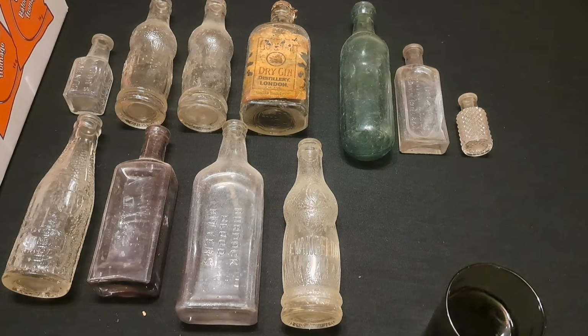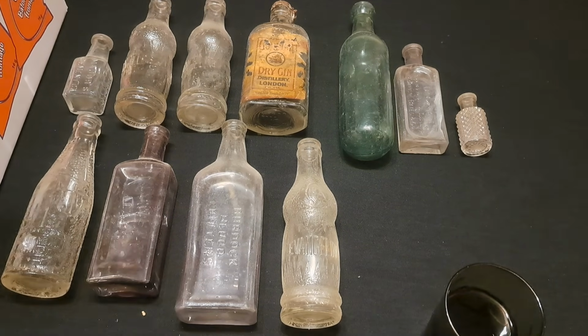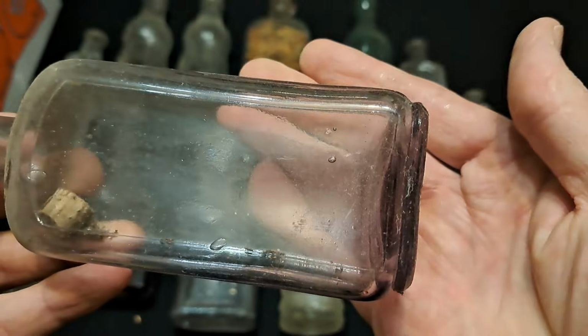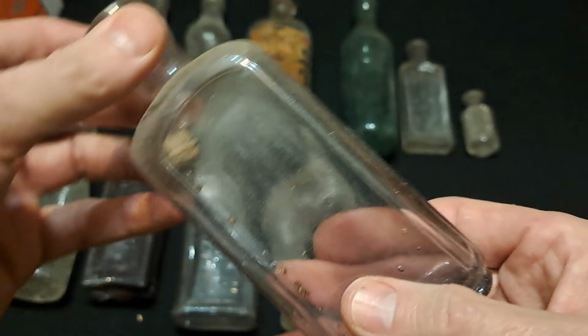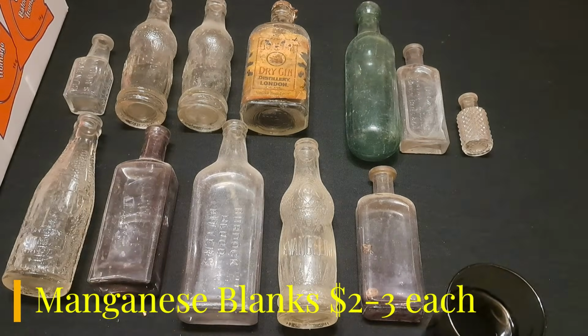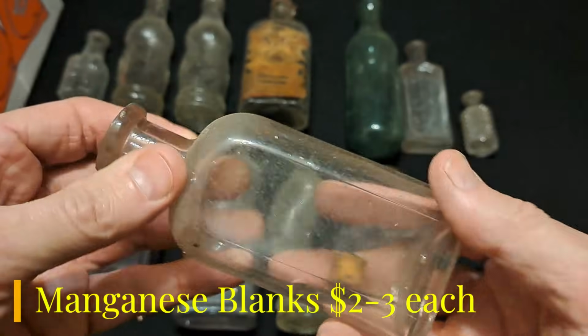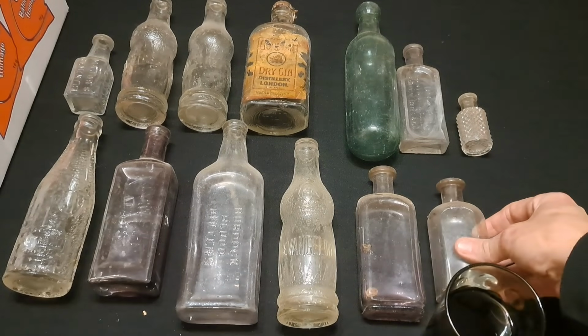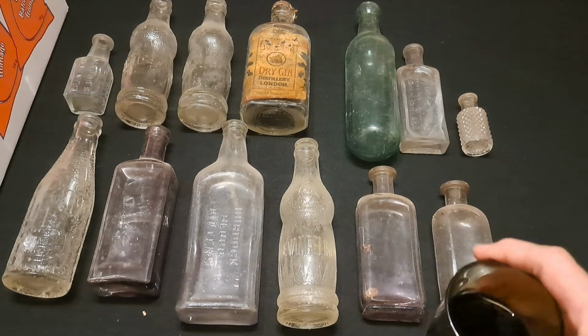Okay. How about this here? Okay, that's just a slick purple bottle. Quite purple. See that down there? How dark that is? What else we got here? There's another slick. That's turning purple. Not nearly as purple as them other ones. Cheers, folks.